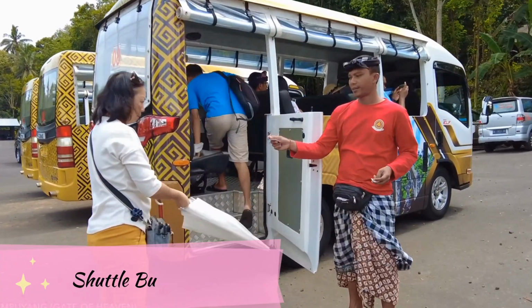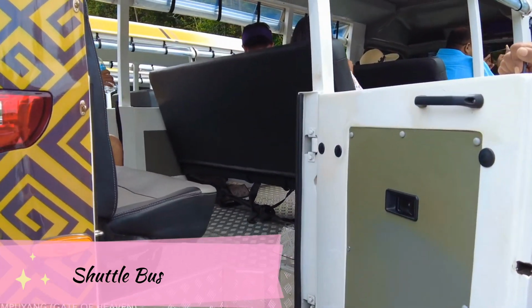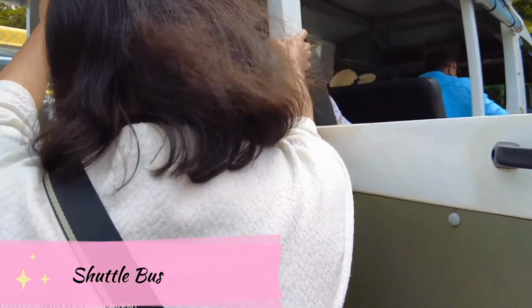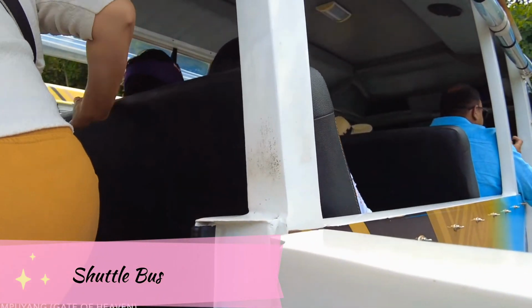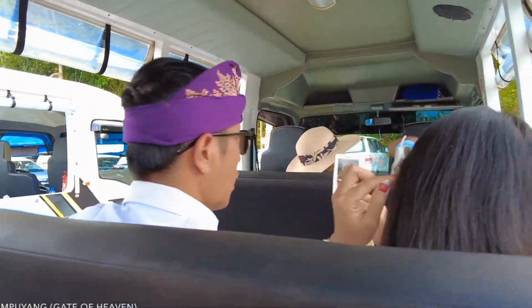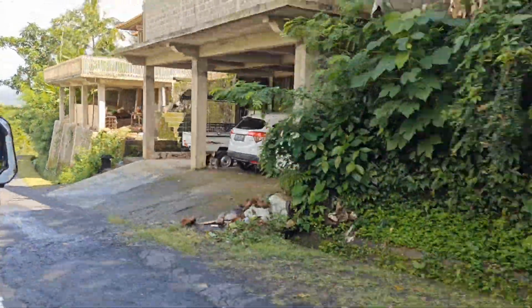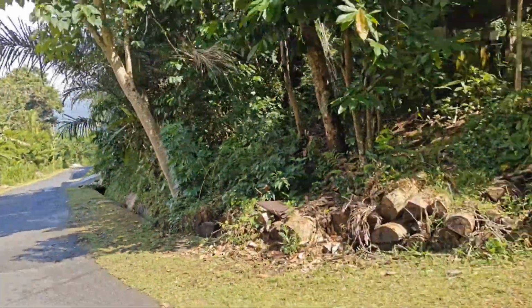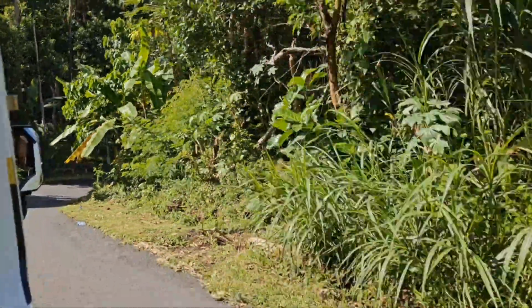That's around 298 rupees. Cost for this shuttle from this parking area to the Lempuyang Temple is around 45,000 Indonesian rupiah per person for a return trip. The road trip from the parking area to the temple is steep, uphill and winding. It took about 5 to 7 minutes to get to the temple location.